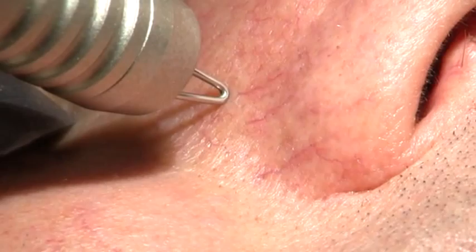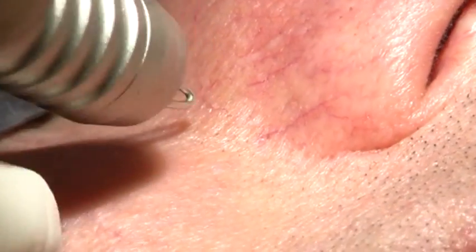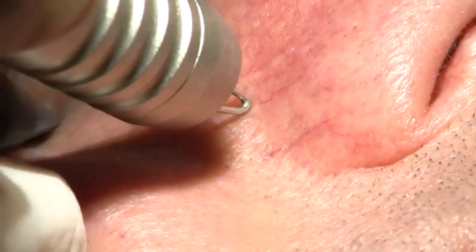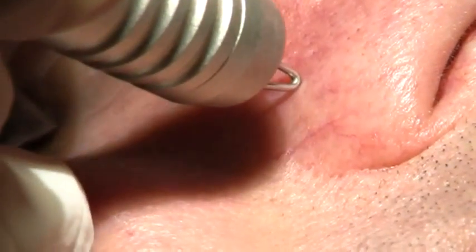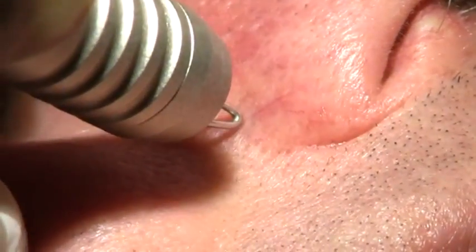This video shows residual whitening of the skin, at which point the energy should be reduced. Whitening or blanching of the skin, which does not immediately disappear, denotes protein denaturing, and this can result in hypopigmentation.